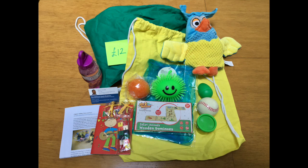Next up is the Fiddles bag, and that comes in a sort of PE gym style cotton bag, with lots of different colours available. Again, you get the glove puppet. We've got an owl one here, but there are others, and again, that's really good for communication. You get the 225 millilitres of bubble mix and the wand for that as well. Obviously, the instructions and information that I've mentioned already. The activity book, and we'll put some pencils in with that.